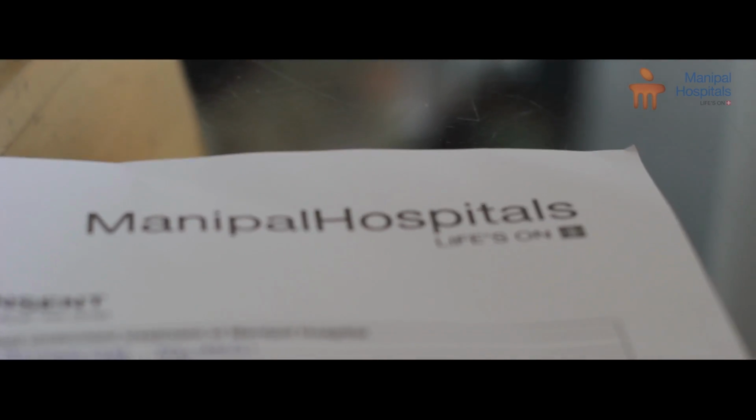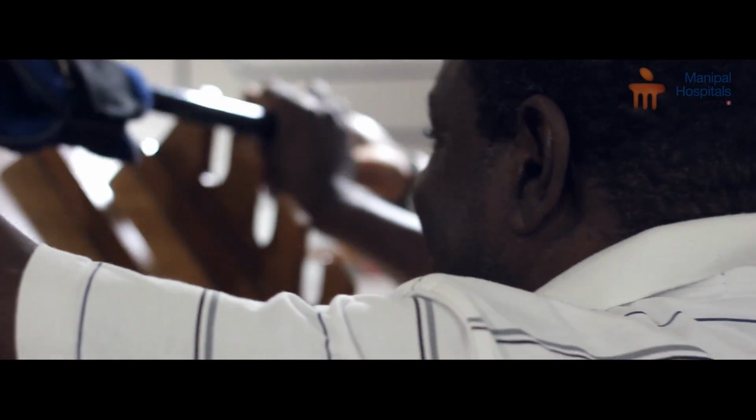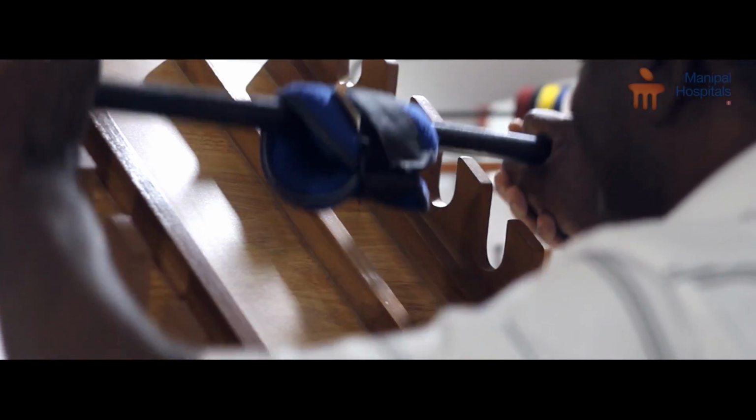By that time I didn't know what is Manipal Hospital, but through internet I came to understand what is Manipal Hospital. And now I'm here, I know that they are speedy, they are quick, they are fast, and they are caring for the patients. So I admire them.